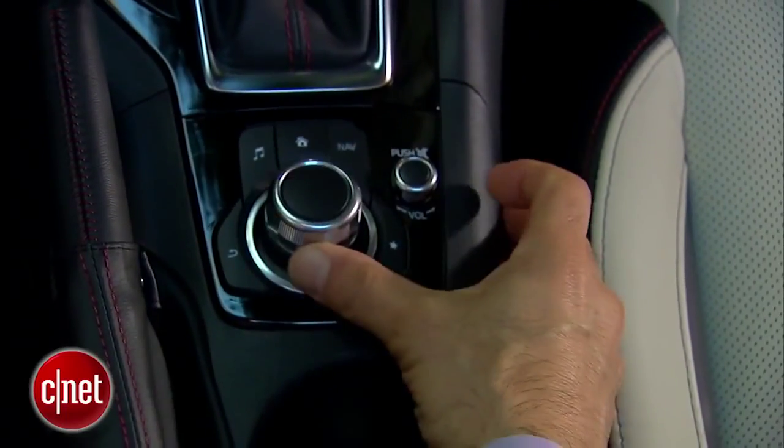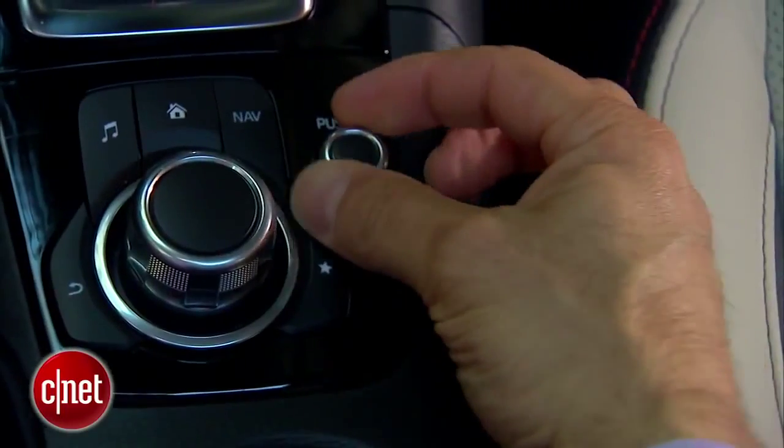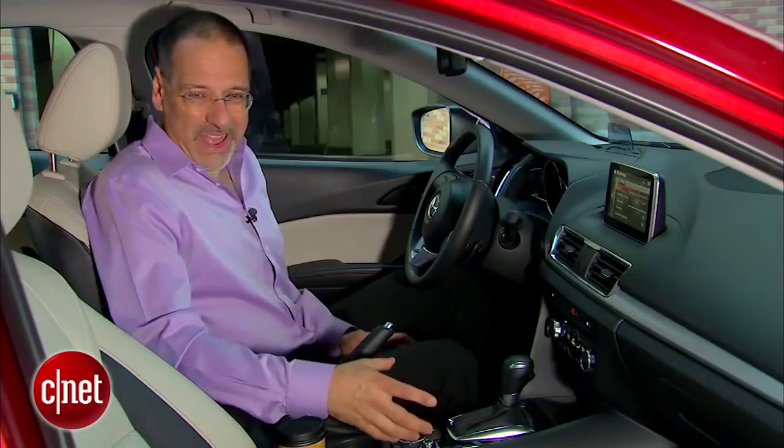Everything is done from a controller down here with home buttons for major functions. Little Audi-like volume knob to the right. Unfortunately, it's kind of surrounded by other knobs. It's really kind of hard to operate. I wish they'd make it taller or wider or something.